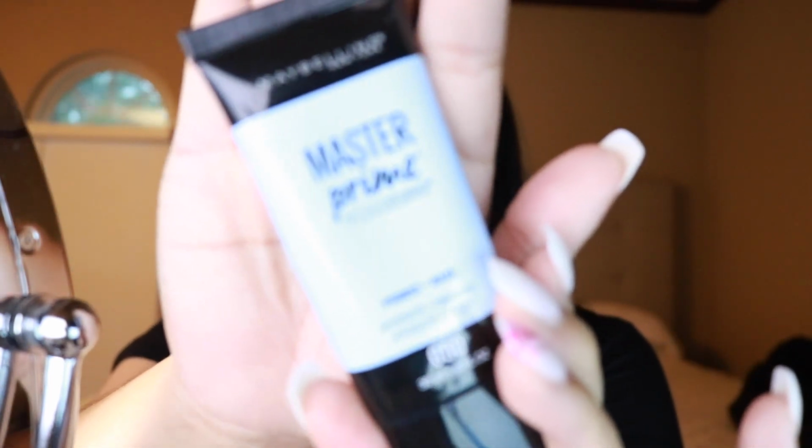So yeah. Next, I usually do my face first before I do my eyes. Sometimes I do my eyes first before my face. It just really depends on how I'm feeling that day. But today I'm gonna do my face makeup first. I'm gonna prime my face using the Maybelline Master Prime by Face Studio. This is the Hydrate and Smooth one, the blue one in the blue packaging, and I really like this. It doesn't really blur my pores, but I like the way it feels on my face.